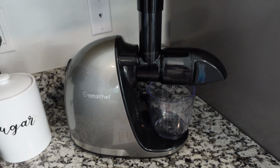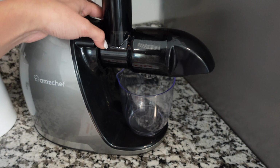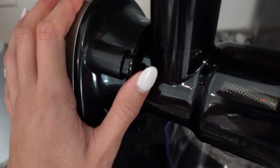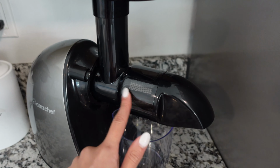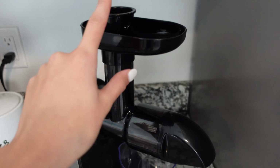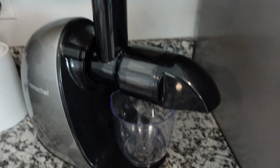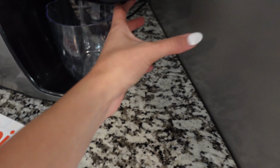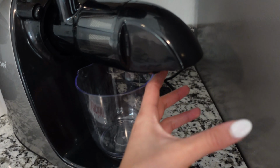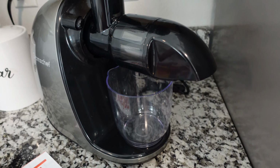And honestly, you guys, the cleanup for this is not terrible. It does clean up pretty quick, and I think there's only 3 or 4 parts to it, but you pretty much just click this button, you would twist this, and then there's 2 pieces in here. This comes off, and then this is obviously what you would use to push down the juice. And then you've got this little guy, and it does come with another jar to clean up all of the leftover parts from the fruit or vegetable that you just juiced.